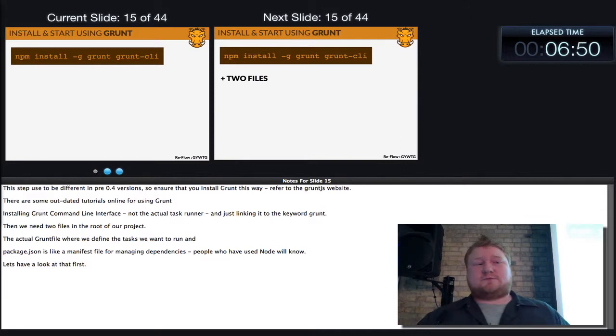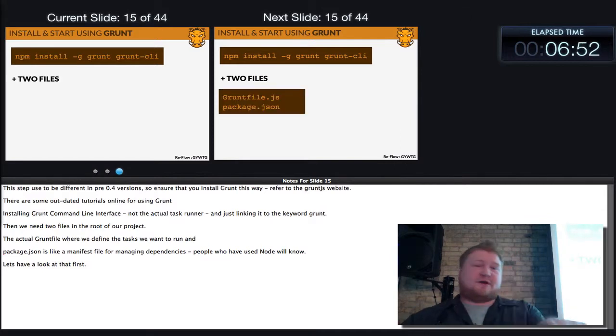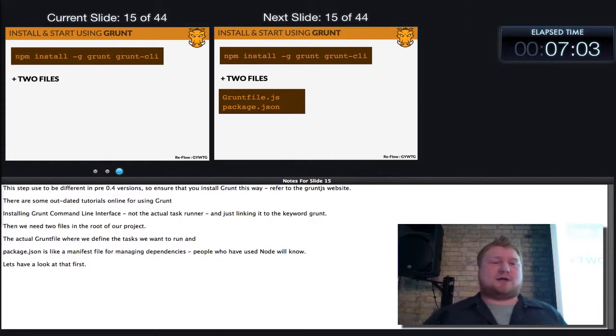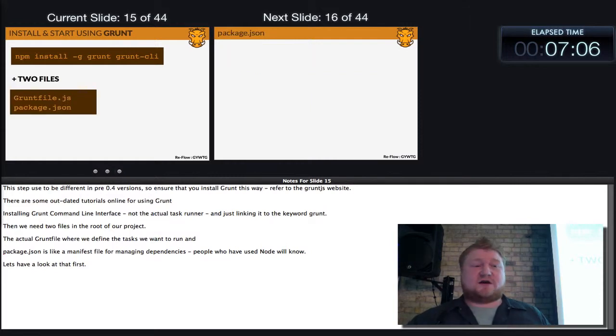So to install Grunt, just do an npm install. And what we do here is we install the Grunt CLI now. So before 0.4, you actually just installed the task runner globally. Now what you install globally is Grunt CLI. It's not the actual task runner. It's just the interface for the task runner. And then we just need two files. We need a Grunt file and a package file.